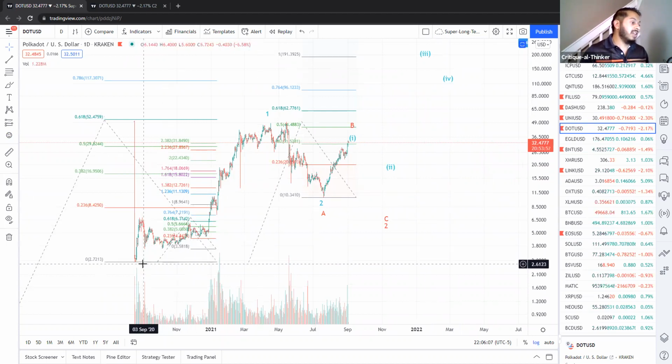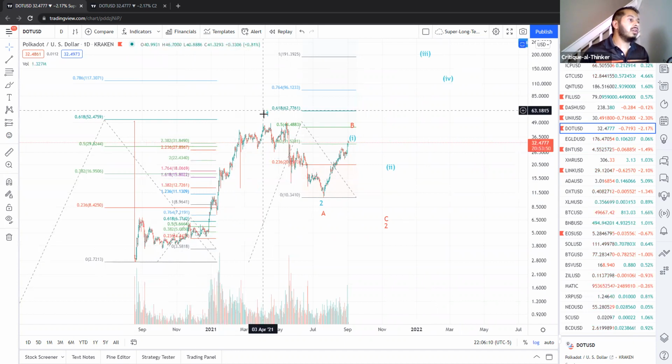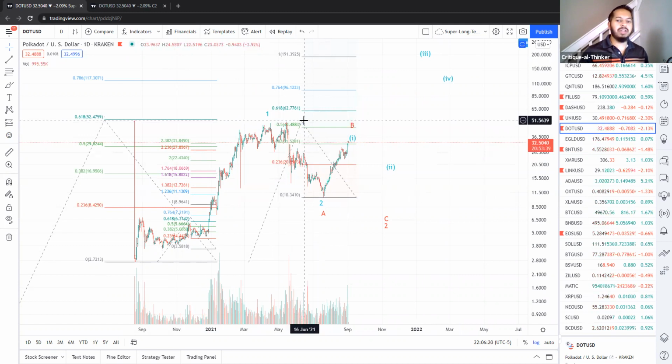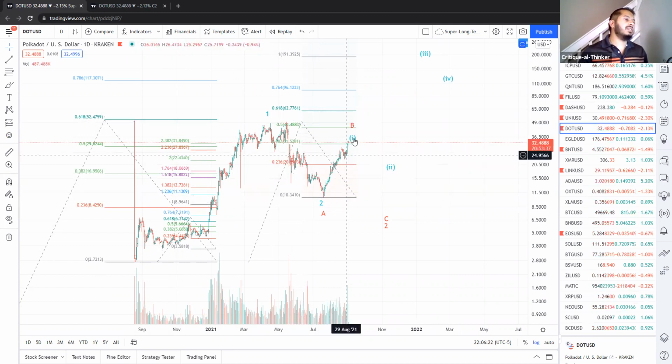So the way I had this analyzed was that we had a big wave one rally that stopped earlier this year, spring of 2021, but a sharp pullback in a wave two. And the wave two went relatively deep, just beyond 50%. And we have been set up with a powerful rally ever since. And you can actually see that we've already hit our wave one target on the big picture.